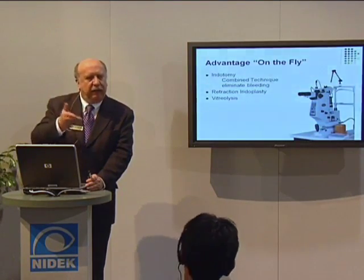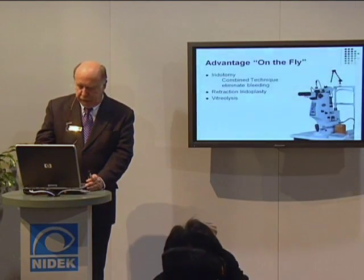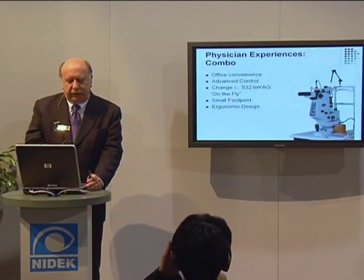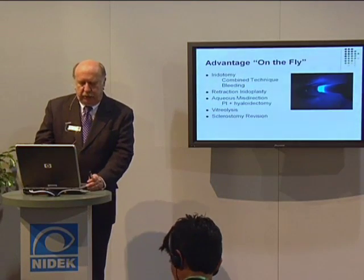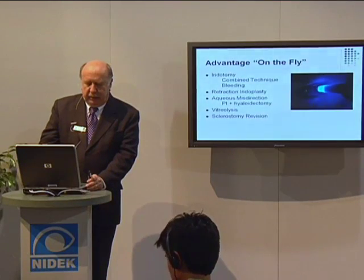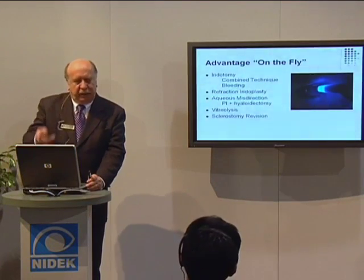Vitreolysis is strictly cutting vitreal strands or wounds to the surgery that's been performed. So the physical characteristics, we also talked about retraction iridoplasty just a second ago. Hyaloidectomy, which is just cutting the hyaloids.